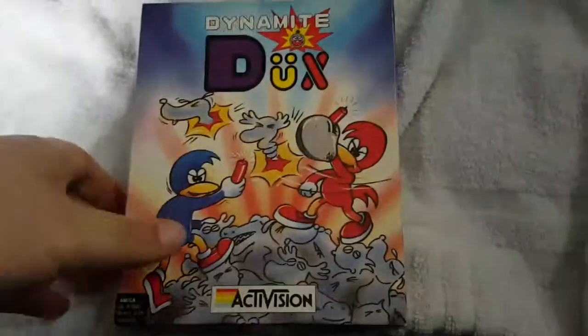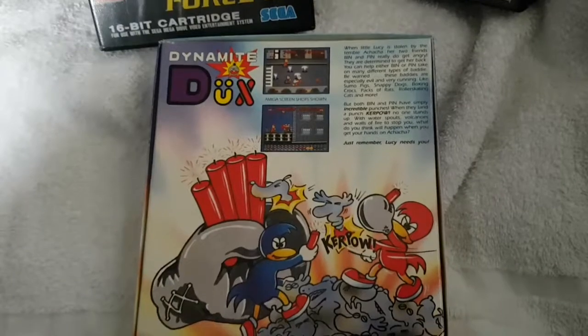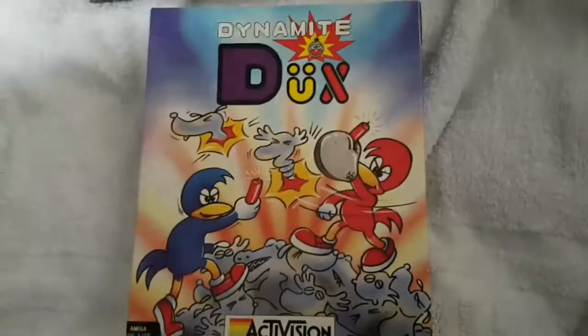This box is in lovely condition. Really is in nice condition. You wouldn't believe this is as old as it is. But yeah, it's very, very nice. If I can open it there, it's quite tight. I can't open it with one hand, but it's all in there.